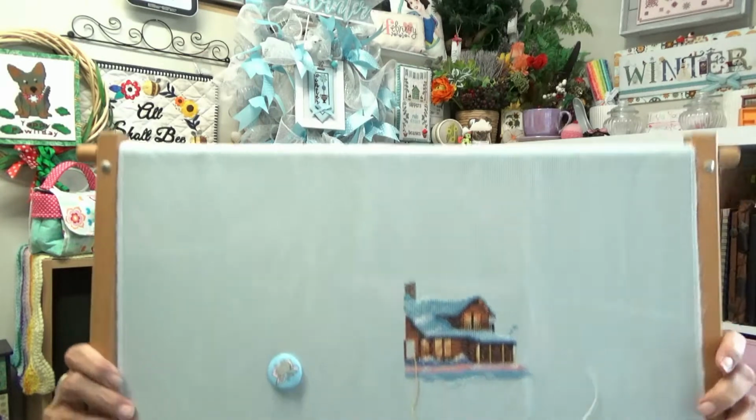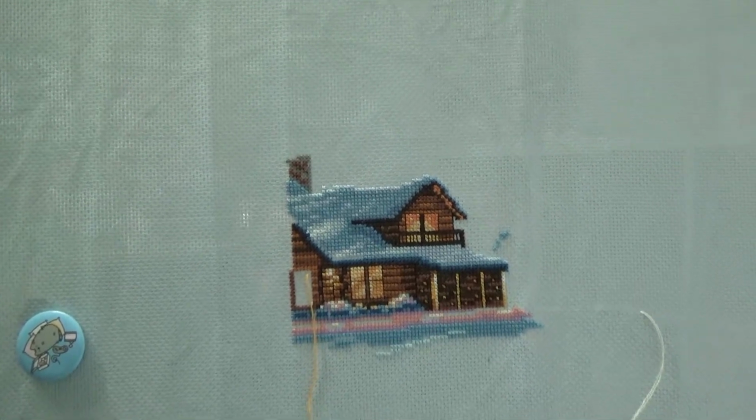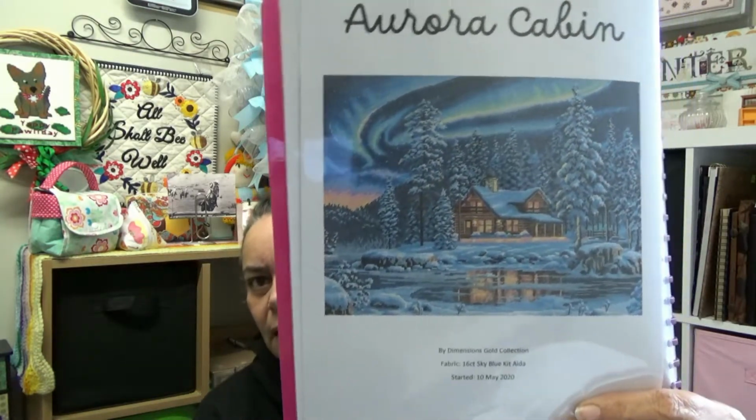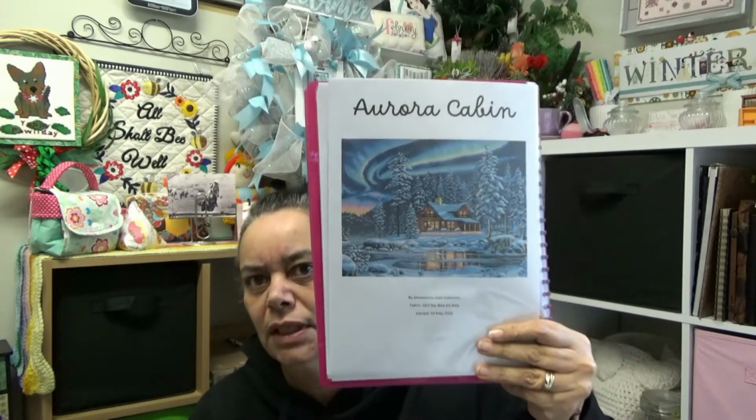What else? This week's stitching is my Aurora Cabin. Oops, that's a part thread, which is currently there. I'm looking forward to doing that. I love this piece. It's being stitched on the kit fabric, which is 16 count Sky Blue Aida, and will look like that when it's finished. So that is Aurora Cabin by Dimensions. I'm looking forward to getting some stitches into that.